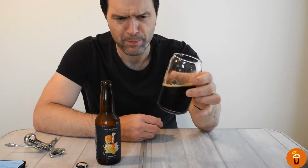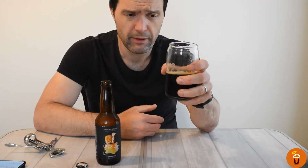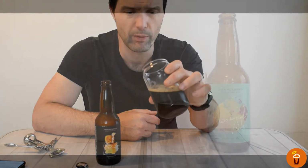Sometimes what happens is when black malt is used, it can produce a very acidic or kind of burnt flavour to a beer. Doesn't have it. That's much better than the cereal ale. As it warms up, there is a bit of alcohol heat going on there, but it's not gonna knock you for six. It's more of a robust porter than your usual 5% one.